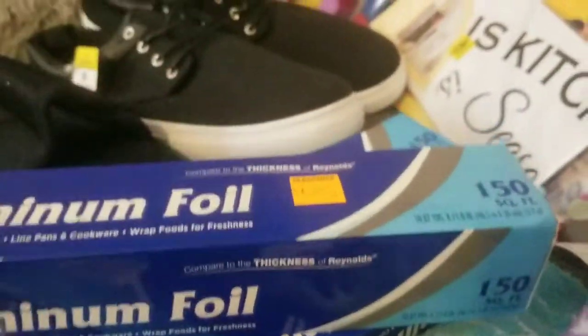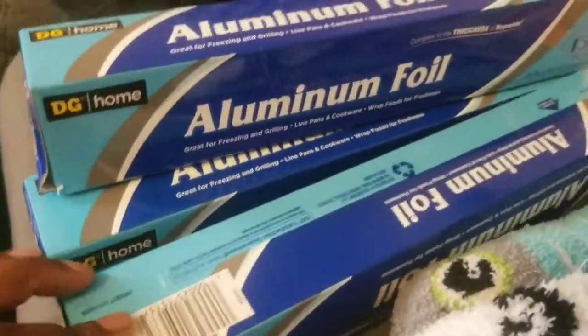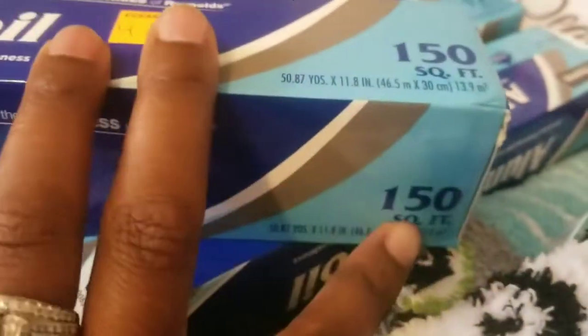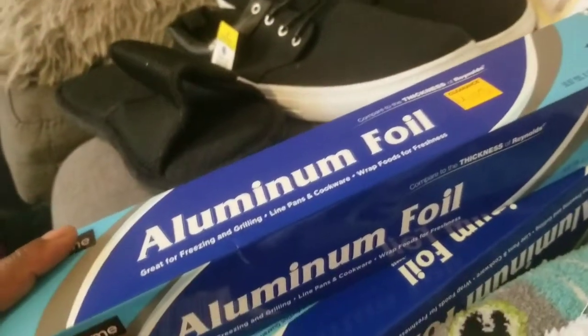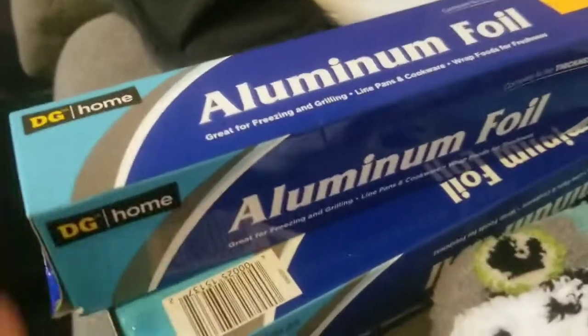So I paid $2.02 for each of these four. I actually got five, so I'm giving two. I gave two away and am keeping three for myself. But that's really good because I just bought, not too long ago, two packs of 150 for $15 at Costco. I wish I could take it back, but I opened it already. Even though that one's wrong, $2 for this is not bad.